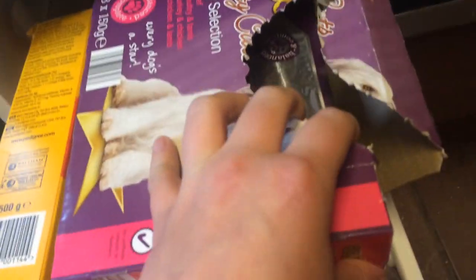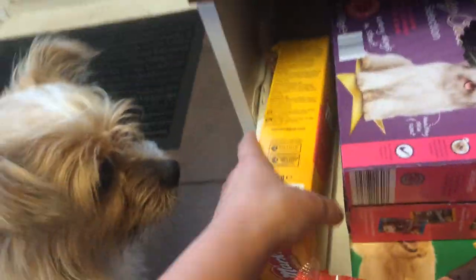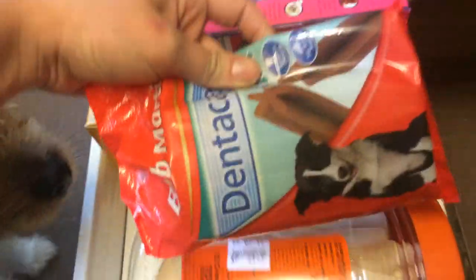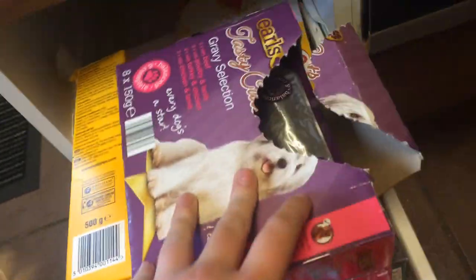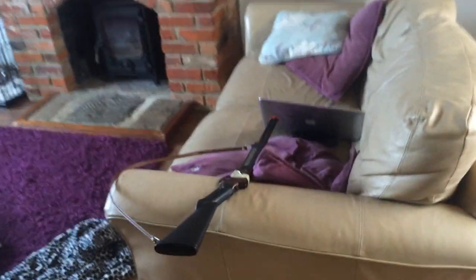All their treats in here. It's got some tasty something. I think that's from Lola. Some biscuits. Dentist sticks. Just stuff. Exciting, isn't it? She's like, yeah, whatever. And then it's biscuits. Mega measure that. Mega measure.